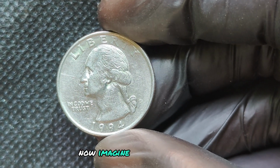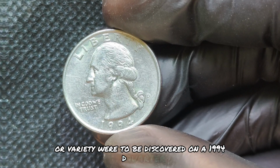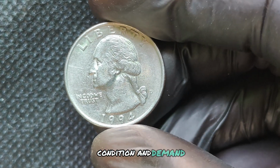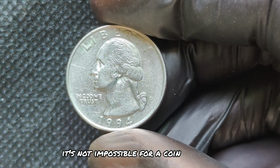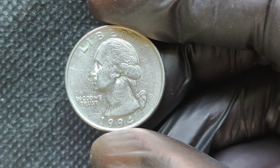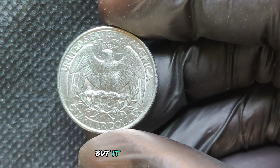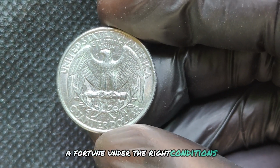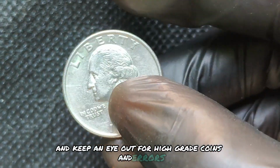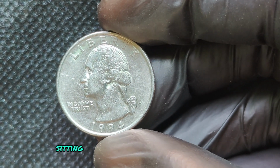Now, imagine if a unique error or variety were to be discovered on a 1994 D quarter. With the right combination of rarity, condition, and demand, it's not impossible for a coin like this to hit the $1 million mark. So, there you have it. The 1994 D Mint Mark quarter may seem ordinary, but it could be worth a fortune under the right conditions. Check your collection and keep an eye out for high-grade coins and errors. You never know, you might just have a $1 million coin sitting in your pocket.